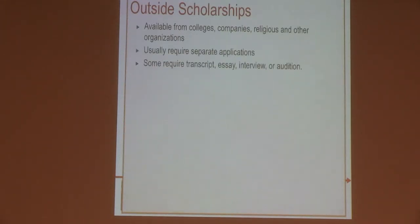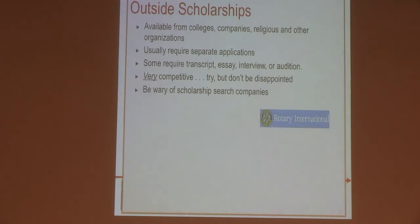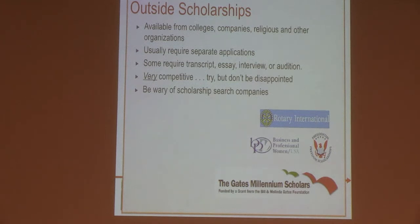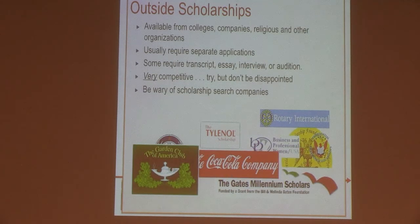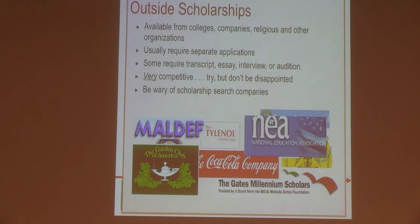Now, outside scholarships. These are scholarships awarded to students from outside agencies, just, you know, your church. Sometimes the schools have an award ceremony at the end, and they have scholarships there as well. Rotary Club, Gates Millennium Scholars, all sorts of scholarships. Now, they're very competitive, and a lot of the time students get very discouraged because they don't receive these scholarships. But one of the things that students need to think about when they're doing outside scholarships is how it is going to impact their award from the school.